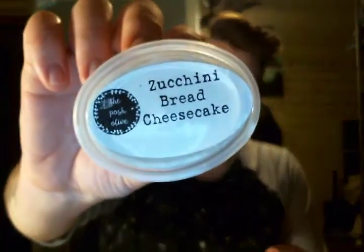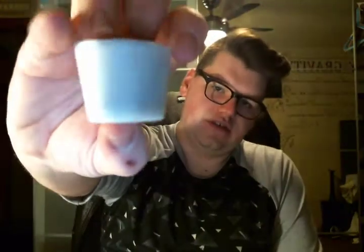And then last but not least is a bonus scent, which is zucchini bread cheesecake. Which looks like this. It just has like some swirling around there. I like this. It smells very creamy. And I know a lot of people say sometimes vendor wax zucchini or cheesecake can smell sour. This does not smell sour. I don't know if I'd say it smells like cheesecake, but it smells sweet. I enjoy it. It's definitely not sour.